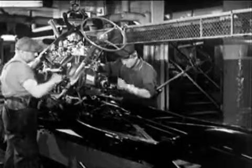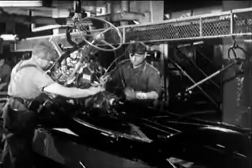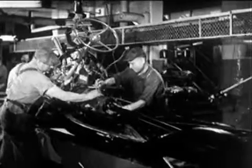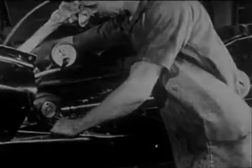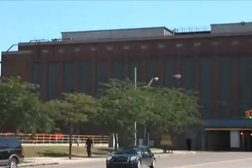In 1927, automobile production began there with the introduction of the Ford Model A. Over 100,000 workers were employed there at the peak in the 1930s. Today, the site is home to Ford's Rouge Center.